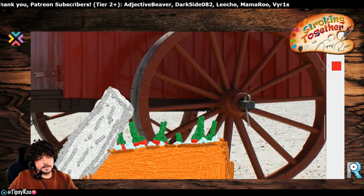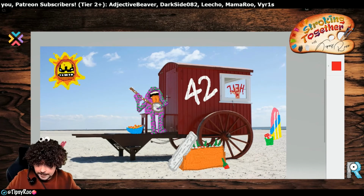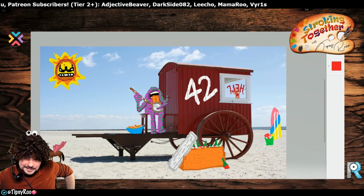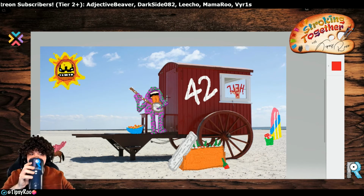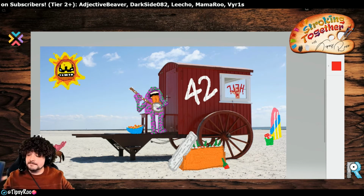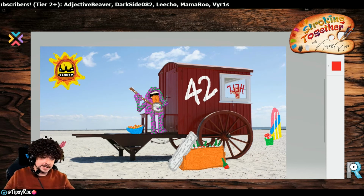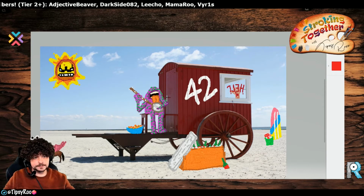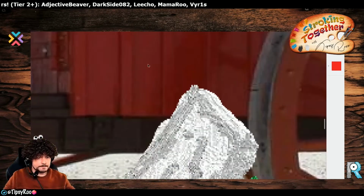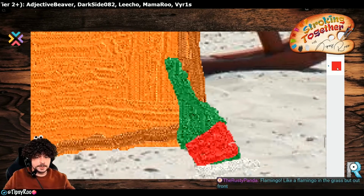That's good. Red labels are fancy. Yeah, these people have money. What can I say? These people have money. I think it looks pretty good for a little quick drink label thing.